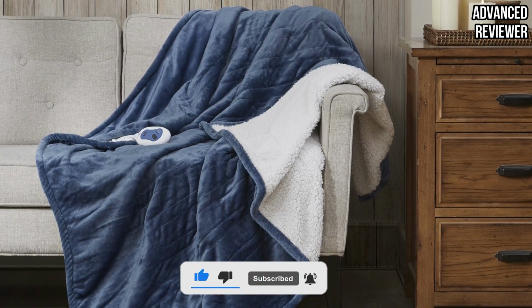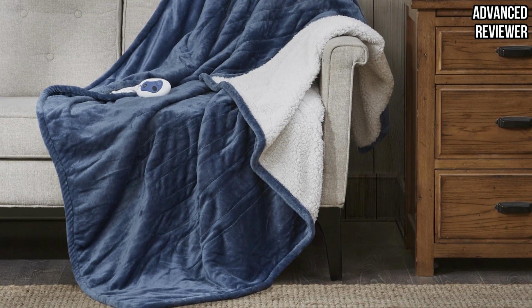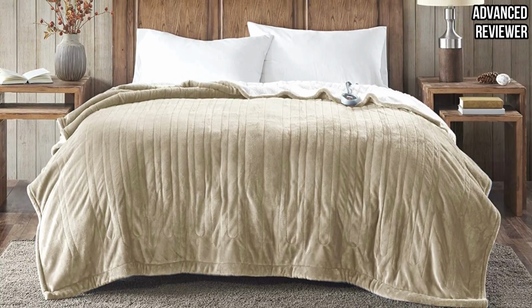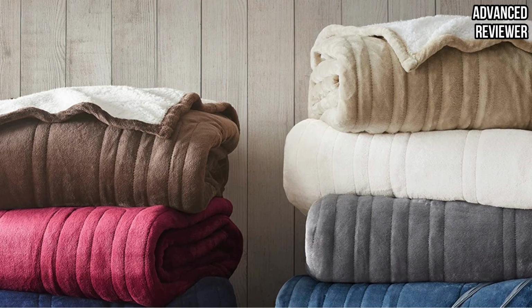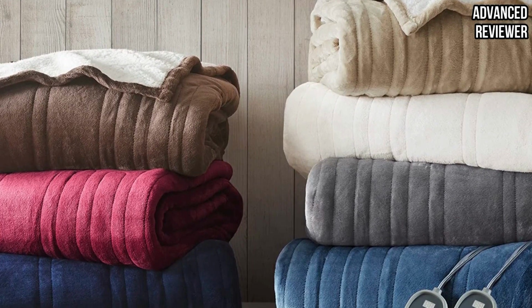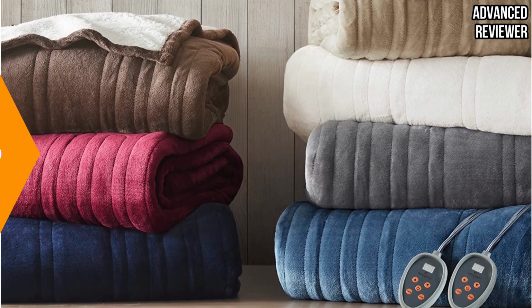This Woolrich blanket provides a luxurious sleep experience. It is soft, plush, and highly flexible, so it doesn't feel stiff. But it's the heat settings that make it feel like personalized comfort. Incrementally adjust the 20 heat settings throughout the night or through changing seasons. The queen and king size options have 2 controllers, which means the heat can be adjusted for each partner. It's a luxury that will be hard to say goodbye to when the summer nights get warm.